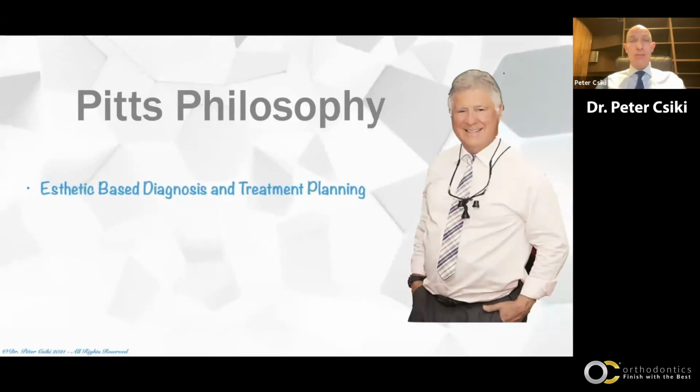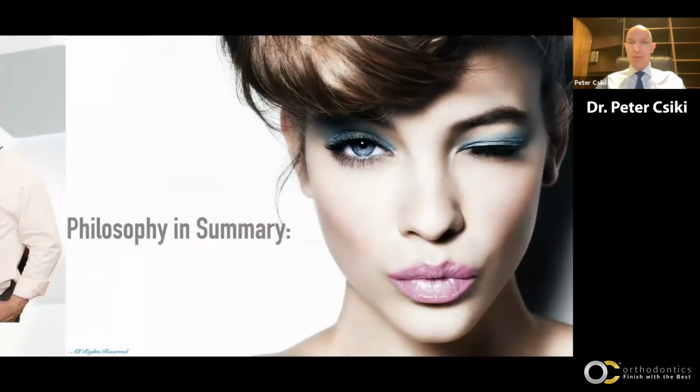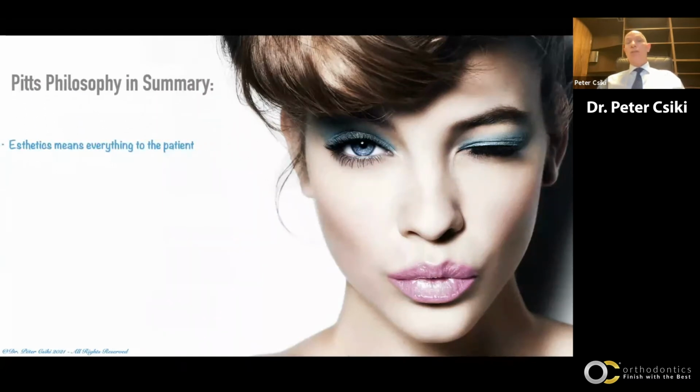So in summary, again, we have an aesthetic-based diagnosis and treatment planning. What we want to achieve is an extraordinary aesthetic result, considering the teeth of the patient, the smile of the patient, and the face of the patient. And obviously, we also want to have healthy occlusion, periodontium, and temporomandibular joints. So it's still the same, but we take a look from another aspect. We start there. So in summary, aesthetics means everything to the patients.